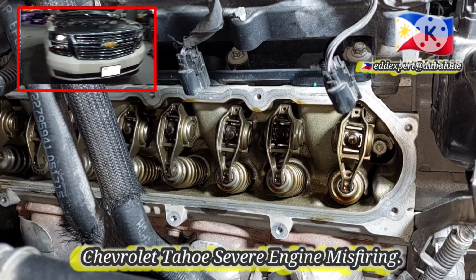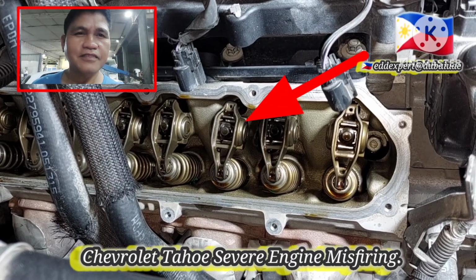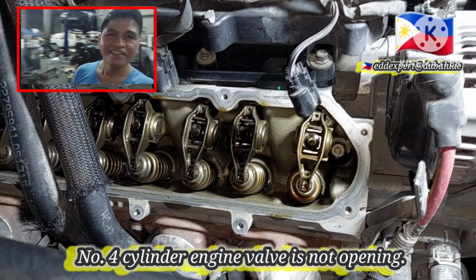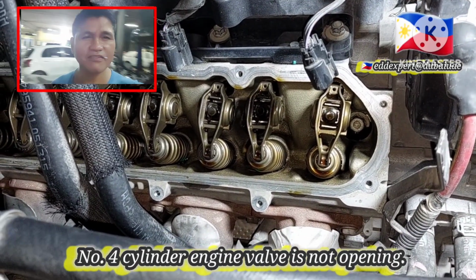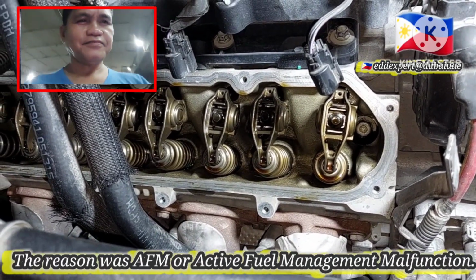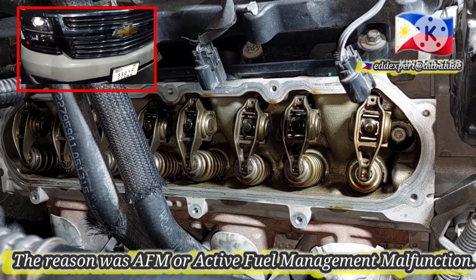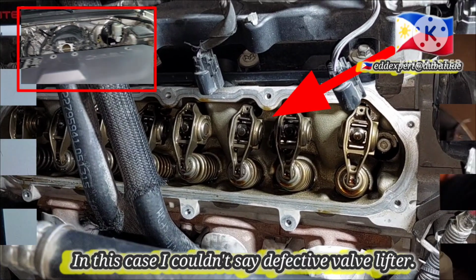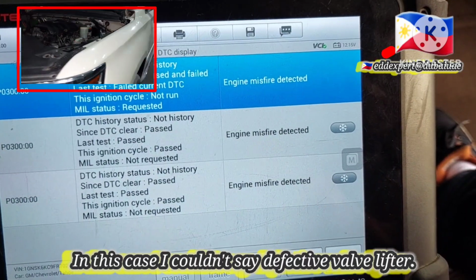Chevrolet Tahoe, severe engine misfiring. Do you know what is the cause of engine misfiring? Again? Number 4 cylinder engine valve is not opening. Yes. The reason was AFM, or active fuel management, malfunction. In this case, I couldn't say defective valve or engine lifter.